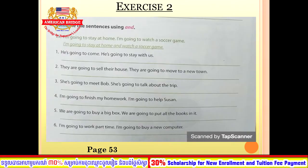Now the next exercise is exercise 2 on page 53 as well. Again, it's the same. Combine the sentences using and. Example, I'm going to stay at home. I'm going to watch a soccer game. Instead, you can write a better sentence combining with and, then it becomes, I'm going to stay at home and watch a soccer game. Let's do the first one together. He's going to come. He's going to stay with us. What would be the sentence? Well, if you add and, how would it end up?